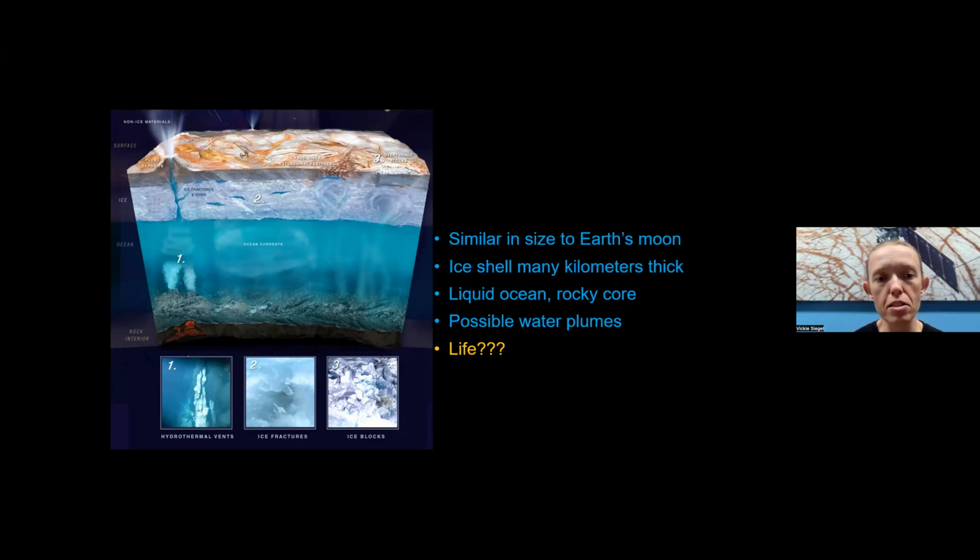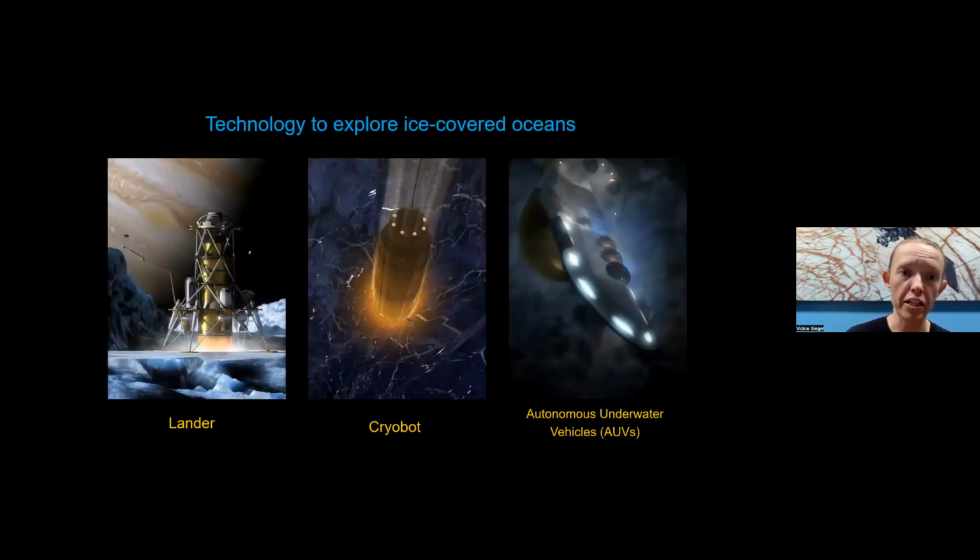And one of the reasons that folks fixate on Europa is because the ocean has interfaced with 2 different other systems. So there's an ice water interface, and then there's a water rock interface. And life really likes gradients and interfaces. And these are places to look for. And that's part of what makes Europa very intriguing.